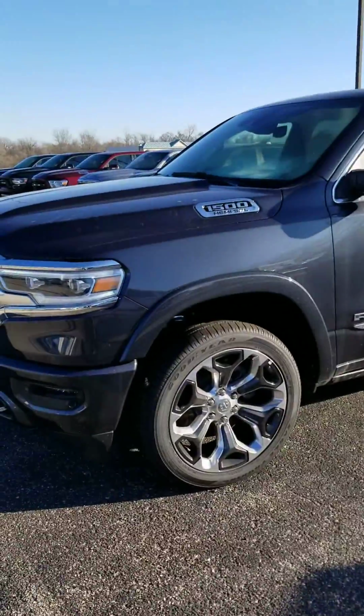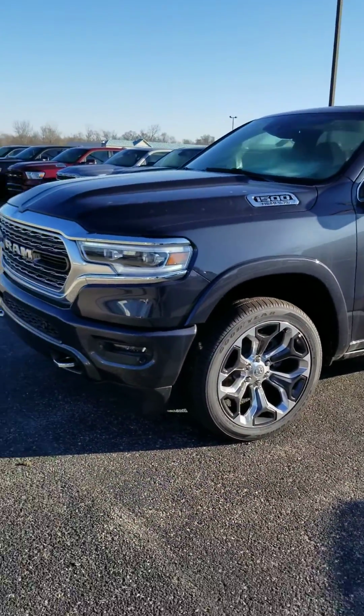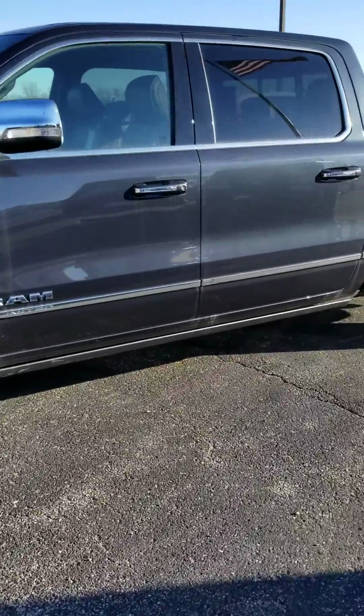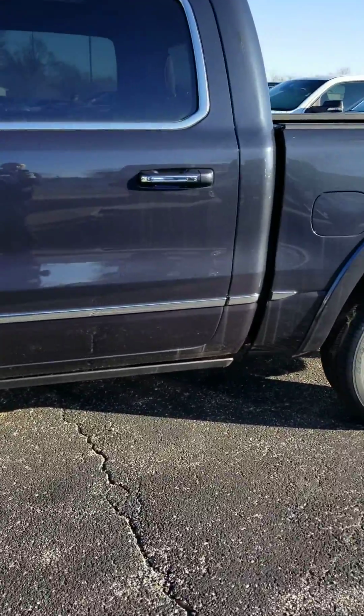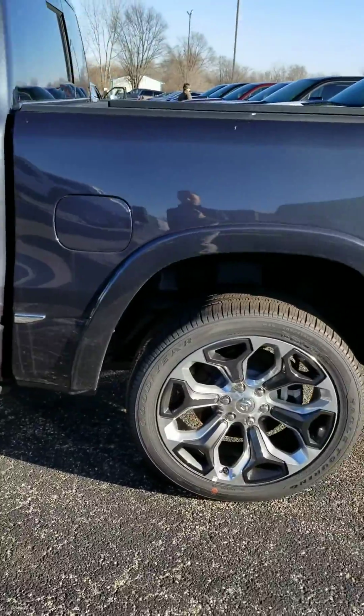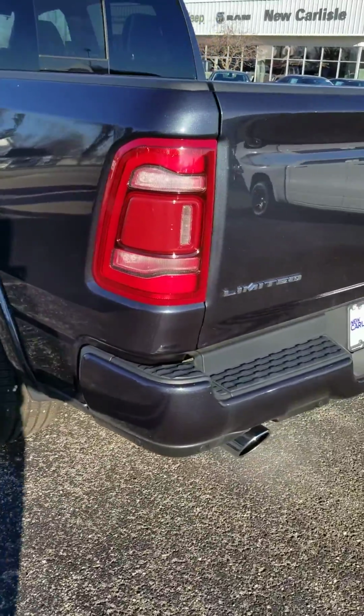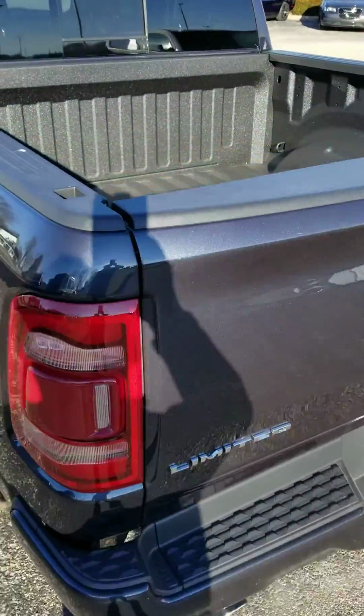What we've actually got is a 2020 Ram 1500 Limited. It is in the crew cab configuration. Guys, super loaded up truck. You're not gonna find a nicer loaded up truck on the market. It's got the 22s, sprayed in bed liner. Like I said, it's a Limited, guys.